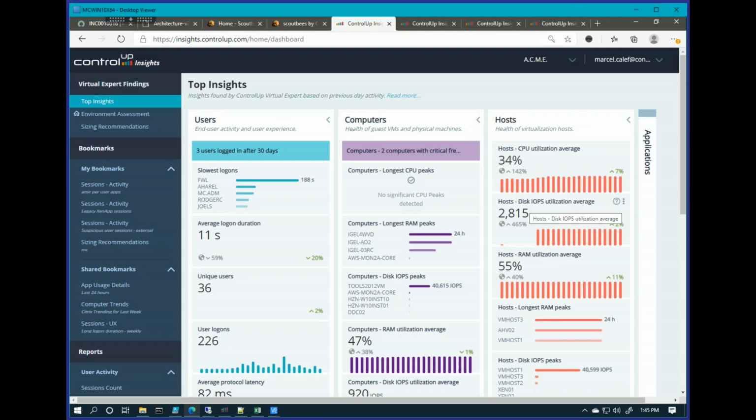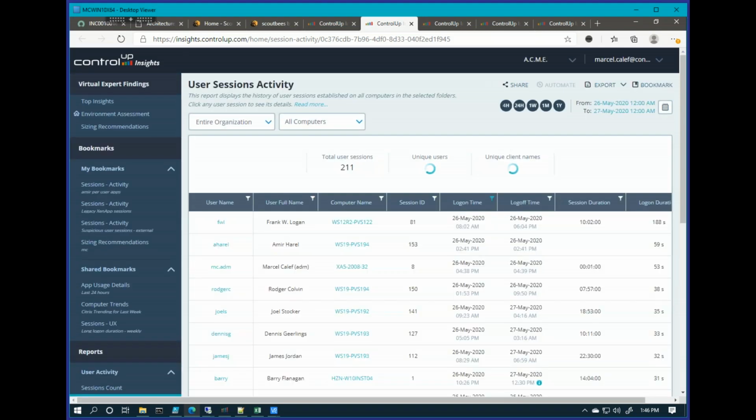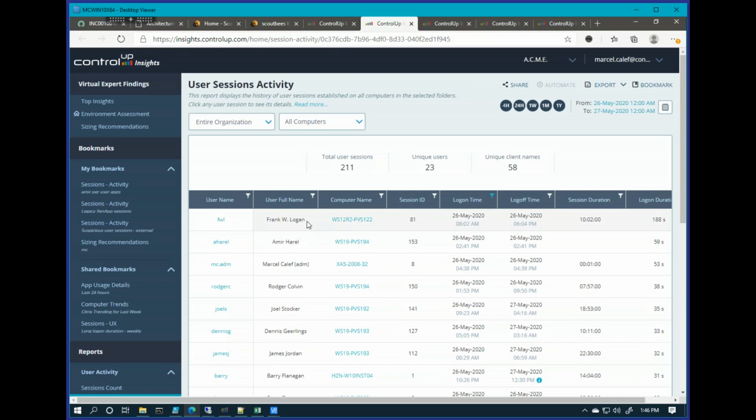Thank you, Joel. So yes, just to tie it up with where Joel was, here's ControlUp Insights on our environment. We could see information regarding the user logins, including slowest logons, and I can drill into that, but I would be reactive. If I was just coming over here and pinpointing that Frank had a bad time logging in, I'm just coming after the fact. And what you want is to have something that lets you do this ahead of time.